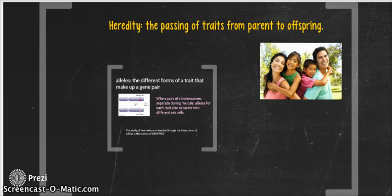First, it's important to know that heredity is the passing of traits from parent to offspring. We learned in the last unit that the process of meiosis creates sex cells called the egg and the sperm. Both of these cells contribute 23 chromosomes to the zygote, so the zygote will have a total of 46 chromosomes. These chromosomes contain the DNA that make up who you are.